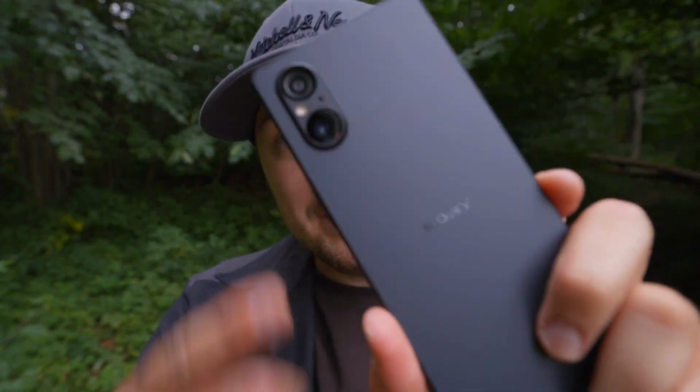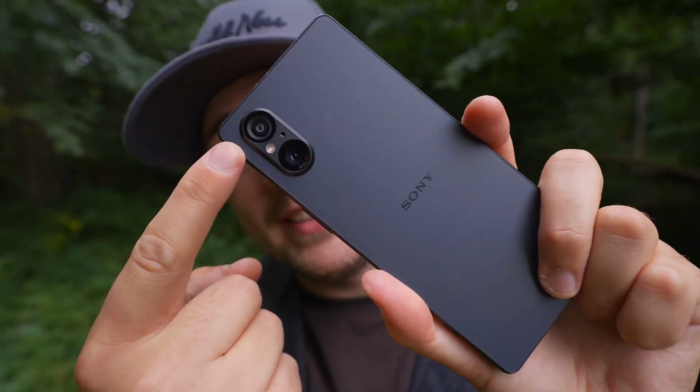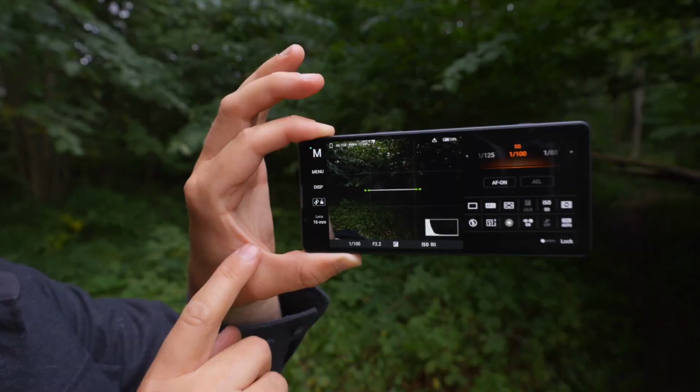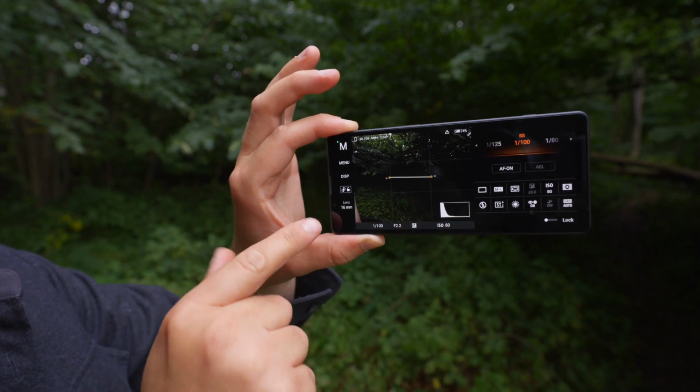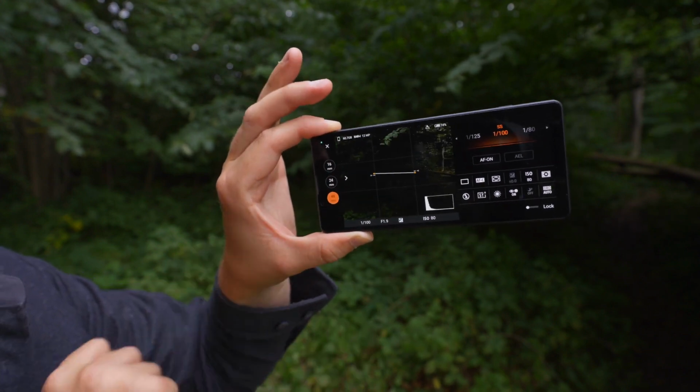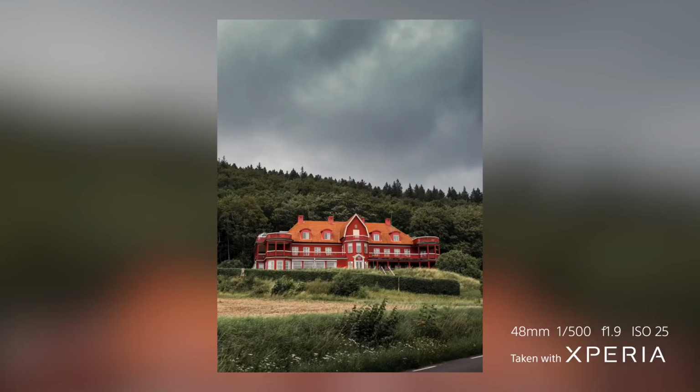So as you can see, we have two different lenses. So we have the 16mm ultra wide as well as the 24mm wide. But if we go into Photography Pro, we can see that we have 16mm, we have 24, and we have 48. So in total, we have three different lenses to choose from. So the 48mm focal length, using the same sensor as the 24mm. After trying it out for a little bit, I think the quality is really good out of the 48.